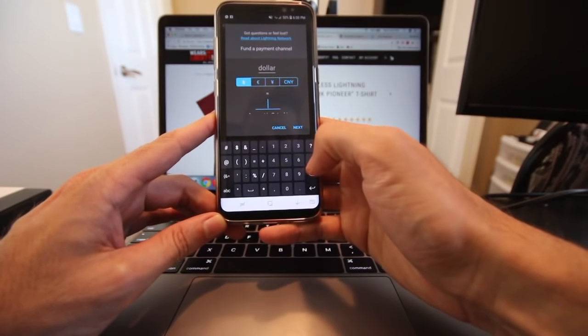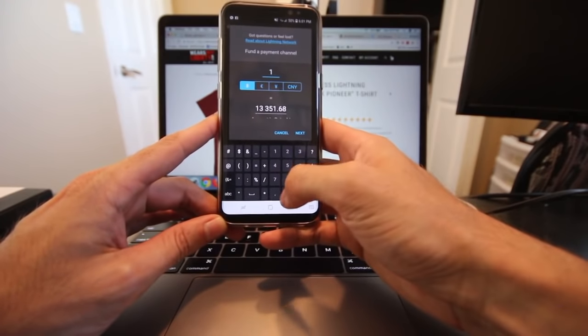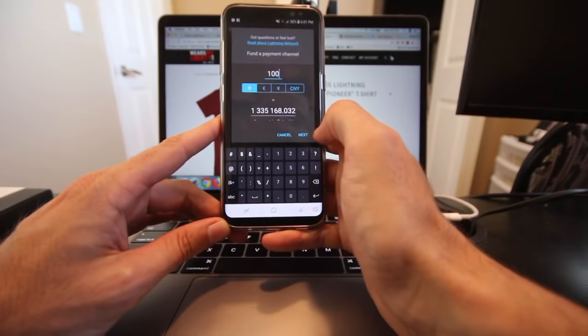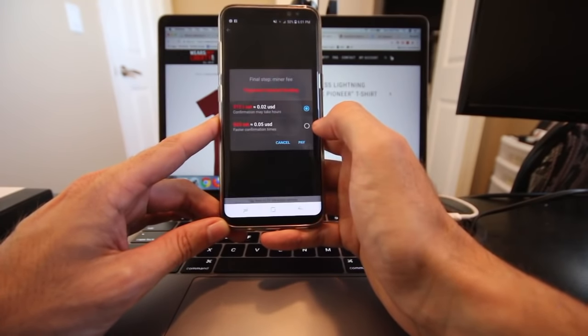What am I doing here? Oh, the dollar amount is up top. Sorry, my bad. $100, okay? Which works out to roughly 1.3 million Satoshis. So I'm going to hit next.